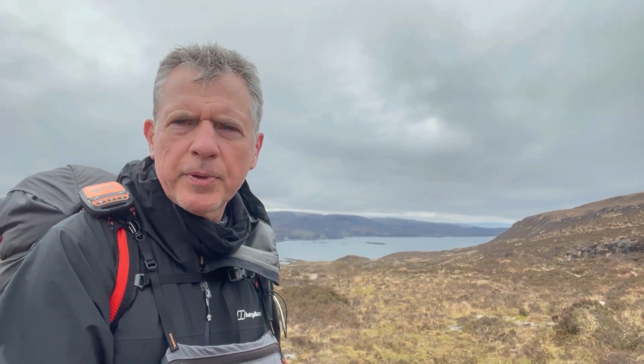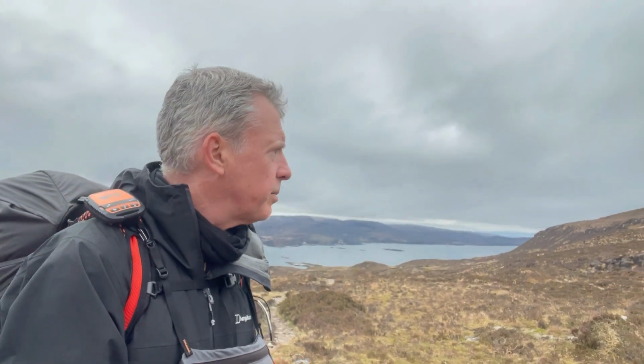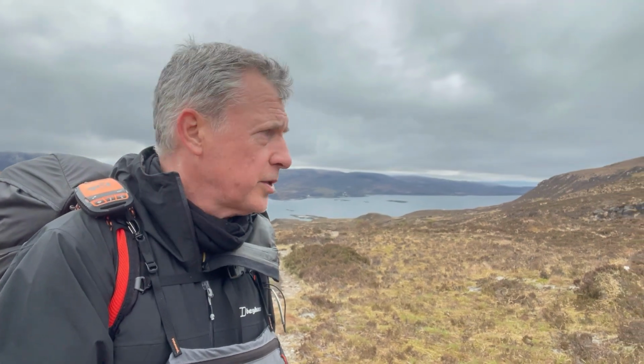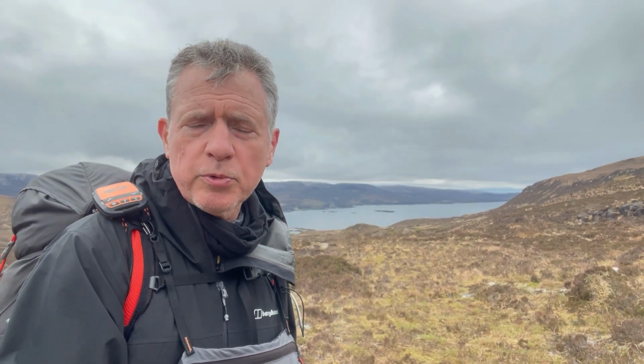So we've practically completed the climb up. It's quite a nice continuous path, not too steep. And this is where we say goodbye to the south coast of Skye, and we're going to be heading over the top, and hopefully we'll be seeing the north coast from Broadford quite soon.